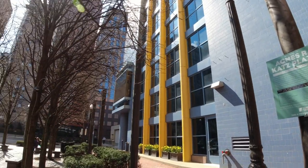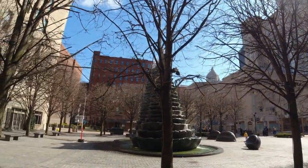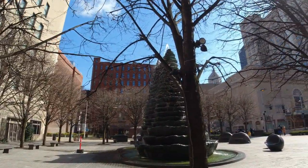So there, we got a little bit of information about it. It is a bronze statue fountain created by someone notable. It's not just some random piece.